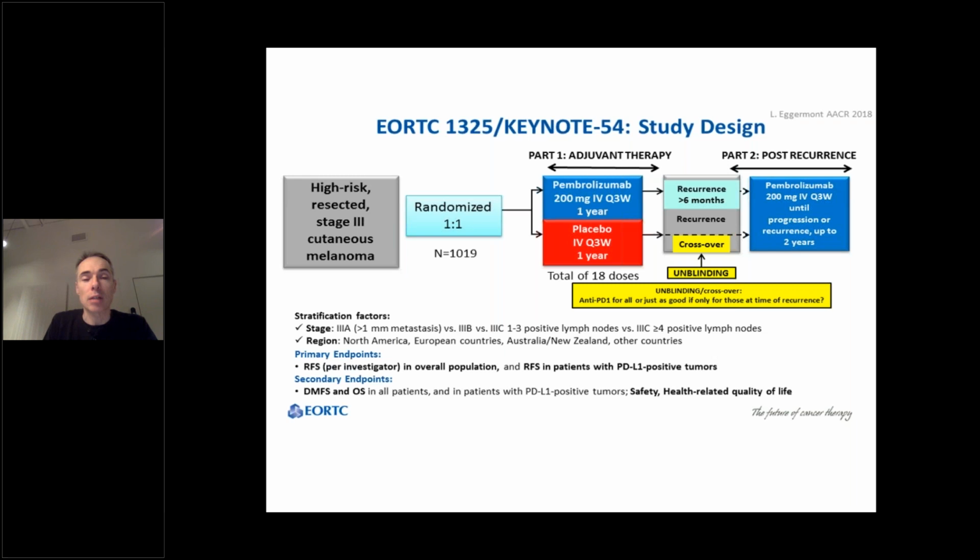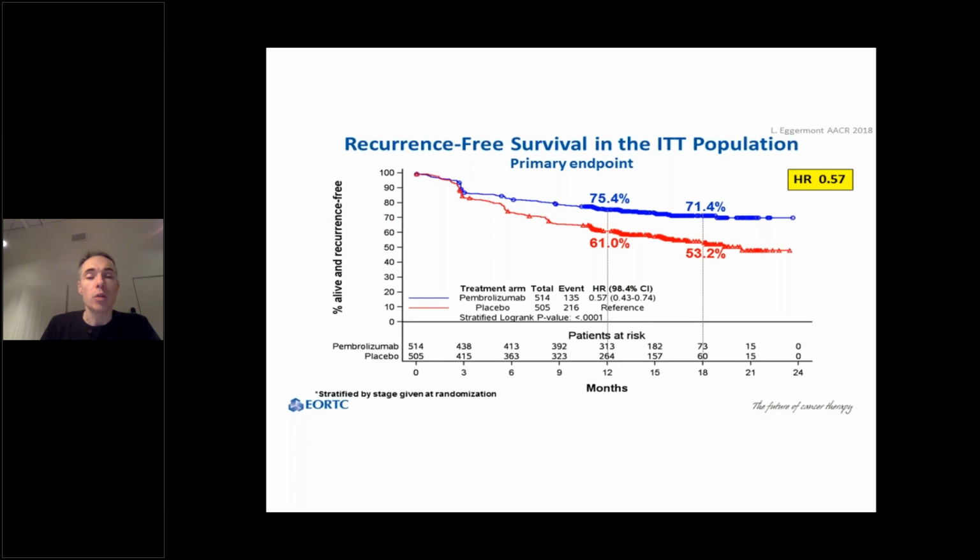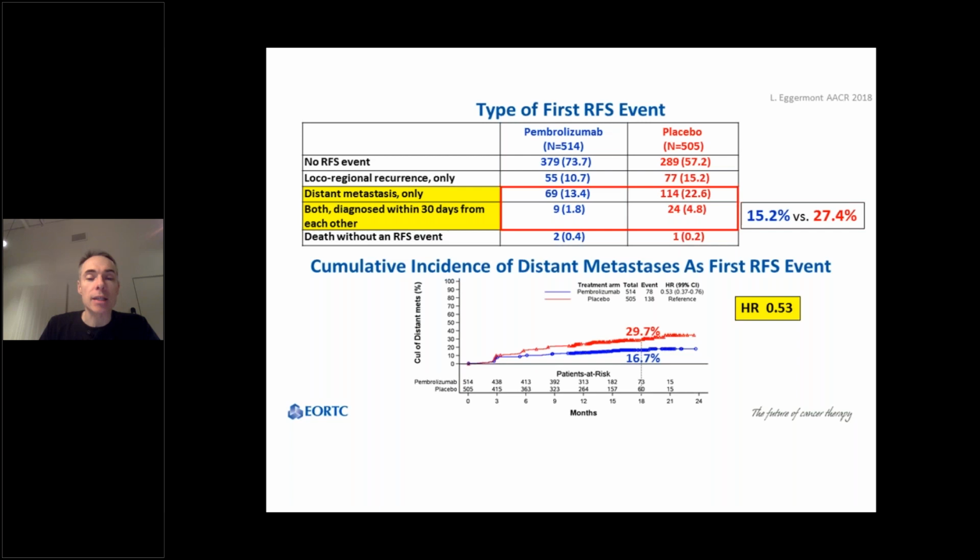Results: excellent, a 20% difference as compared to placebo for relapse. Same thing for distant metastasis. So if you are unlucky and you get a recurrence near the scar, often you can operate, but if you have recurrence in the lung or liver, not very good, and then you will need some systemic treatment. So in that case, we decrease by 13-14% the risk of having distant metastasis. Again, this trial is too young to show any survival benefit.